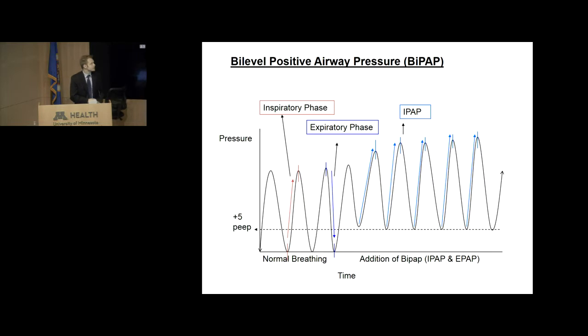Bilevel positive airway pressure ventilation, same as CPAP. You provide that level of +5, and your breathing now occurs above the airway pressure of 0. But every inhalation here is supported by the ventilator, giving you an additional positive pressure.